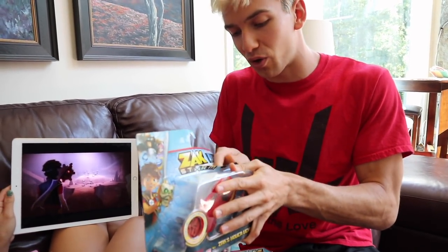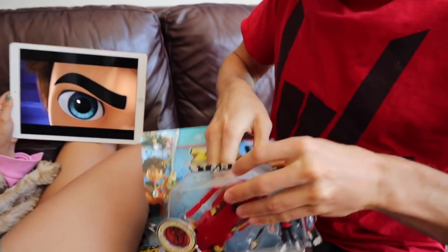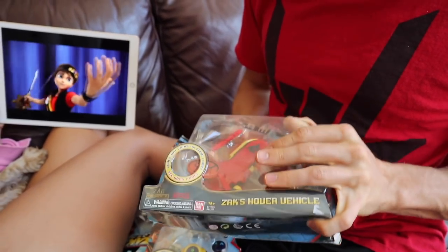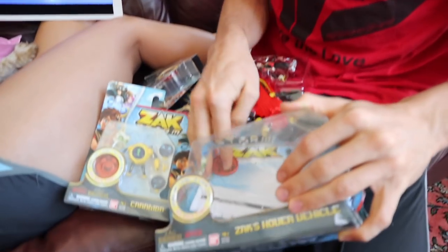Let's open the Zak Storm toy first. Oh, this is so cool. It says it fires stuff. No way. How does that work? This is so cool. Oh, it came with a coin. Yes, Sharers, you can use these coins in the app to get points to go further in the levels. Oh yeah, check it out. Zak Storm and his hover vehicle, and it shoots.